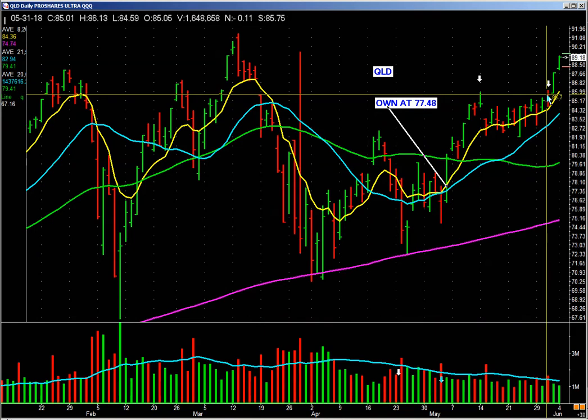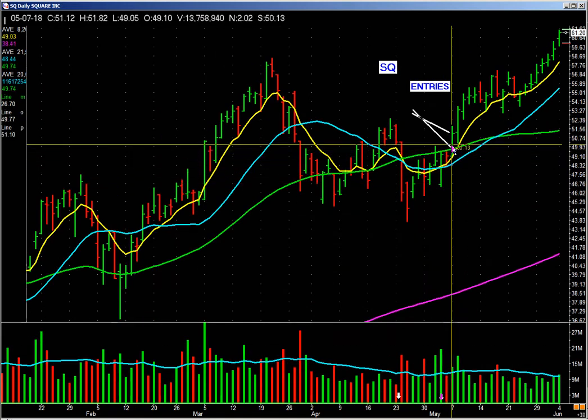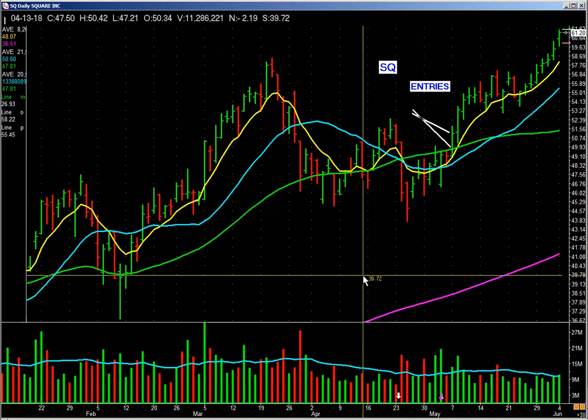QLD, you know about that one. We've got that. We also picked it up right down here. That's nice right there. That looks great for us. We have that. We still have that. SQ, right in here. There was an entry right there. And we're letting it work. There we go. We'll see what it can do.